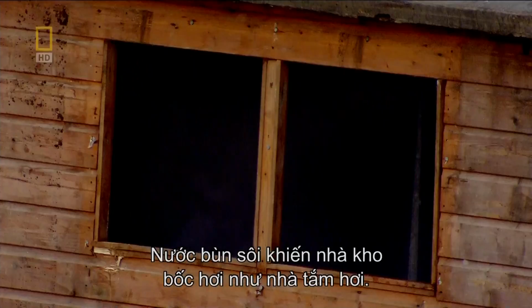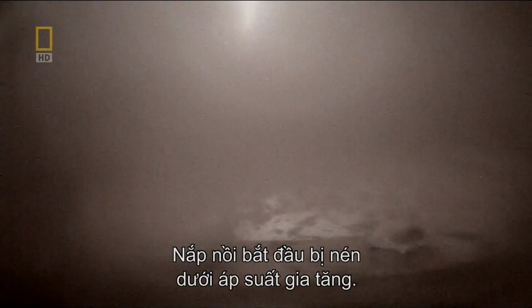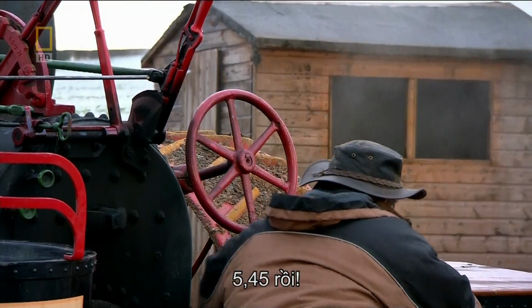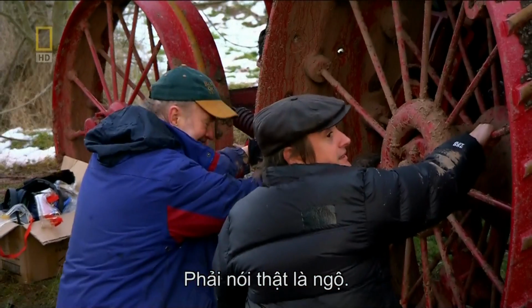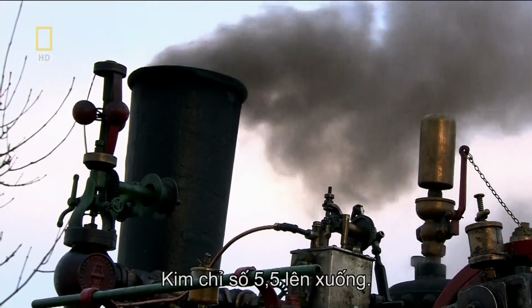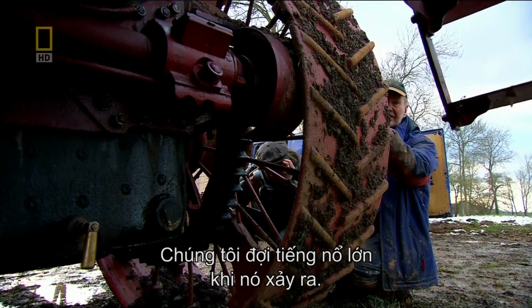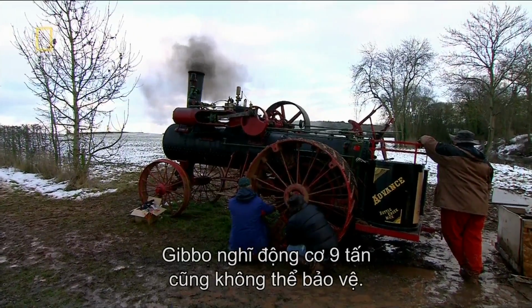The boiling, muddy puddles make the shed steam like a finished sauna. The kettle lid starts to buckle under the mounting pressure. 5.5 bar. Can I just say, this is ridiculous? 5.5 bar comes and goes. We're in for a big bang when it happens. Gibbo thinks that even a 9-ton traction engine doesn't offer enough protection.